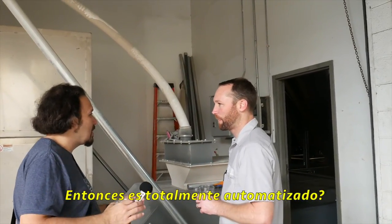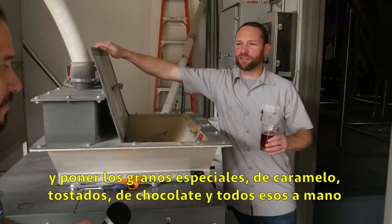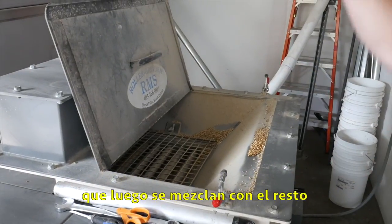So it's totally automatic? Automatic, that part. We still have to open this up. Our specialty grains, like caramel malts, roasted barley, chocolate malt, all go in by hand, but get mixed in and into the big case.